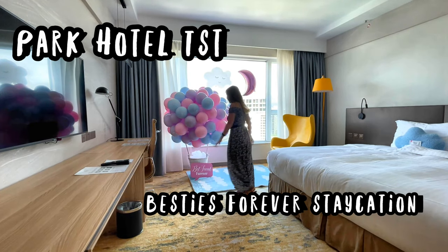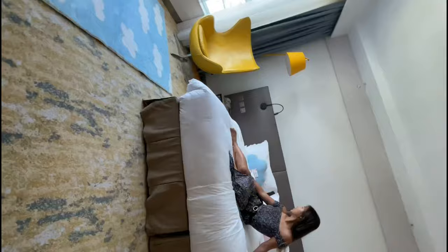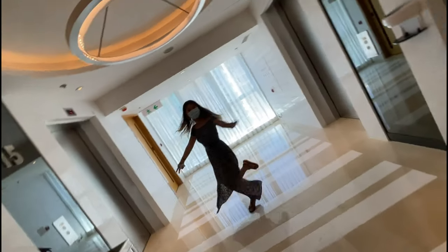Park Hotel is centrally located on Cameron Road in Tsim Sha Tsui, and their Besties Forever staycation package is perfect for a friend's or bridesmaid's getaway with their balloon setup and newly renovated spacious rooms.